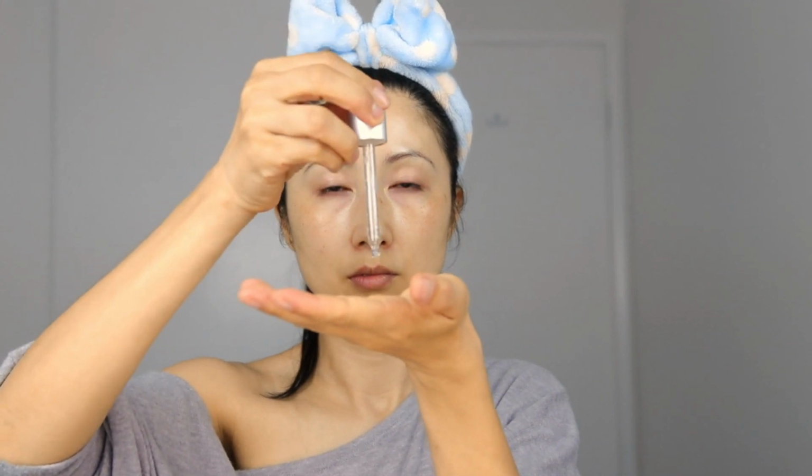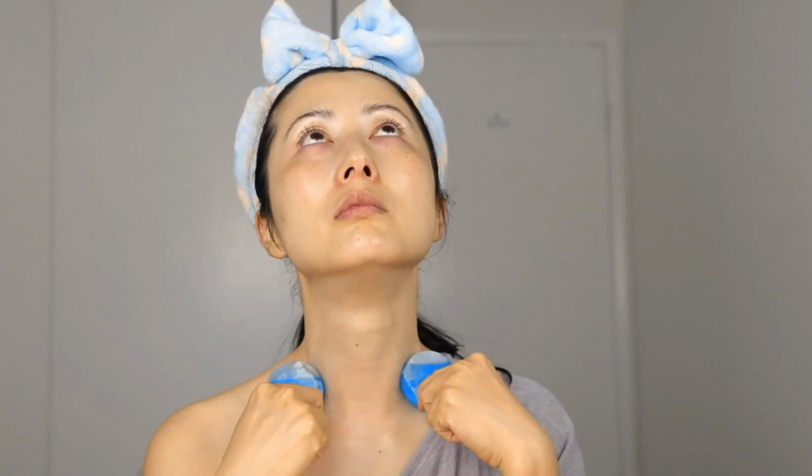Now, without any further ado, let's get into the tutorial. I have already washed my face, applied my serums and eye cream. I am now applying a good amount of face oil to my skin. It is important to start with clean and hydrated skin. The oil will make sure I am not tugging or pulling my skin. I like to work my way up, so I start from the center of my neck and gently pull the globes toward my collarbone.